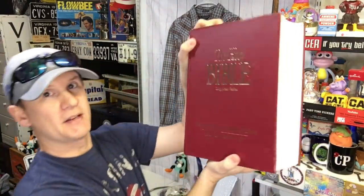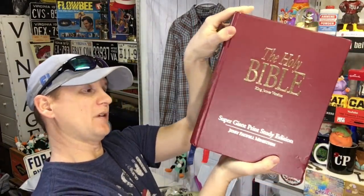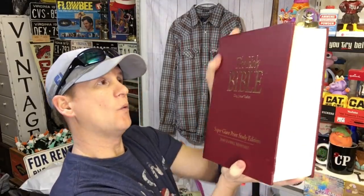All right, here is the super giant print Bible. I mean, this thing is huge. And it is from Jerry Falwell Ministries, which is interesting. Usually it says Old Time Gospel Hour, but it doesn't say that on this one. So this is gigantic. And this thing sold for $21.41. It'll go medium mail shipping. Does have a little bit of damage, and it is a pretty good deal.